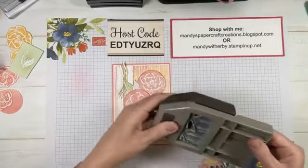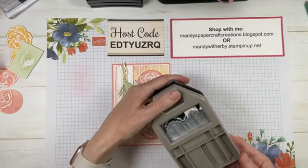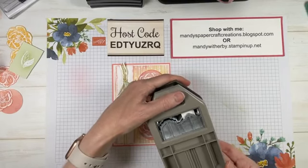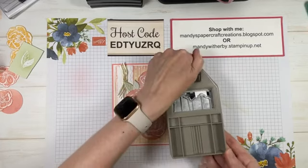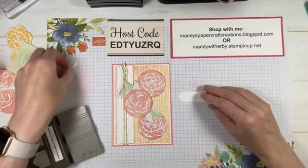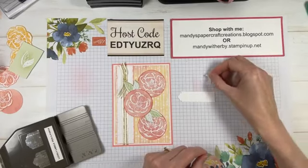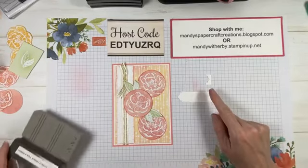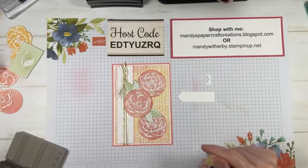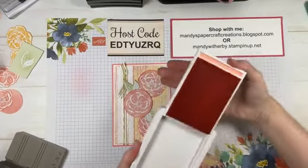I'm going to slide that in to the end, and I'm going to punch one end. Whoop. Line that up nice and straight, punch that end. Okay, then what I'm going to do, that little piece that I have just punched out, I'm going to use that one as a measure, but before I use that to measure to where I'm going to cut the other end, I'll show you how to do that. I'm going to stamp my sentiment. So I'm going to use the Flirty Flamingo ink.